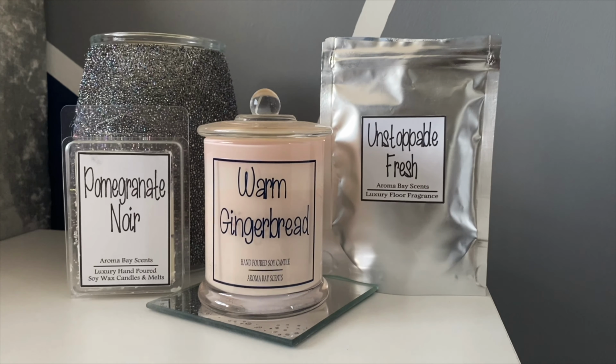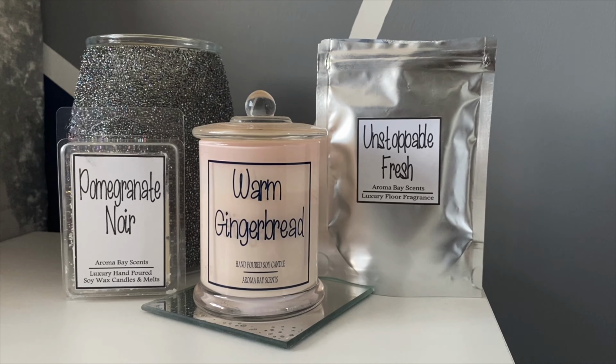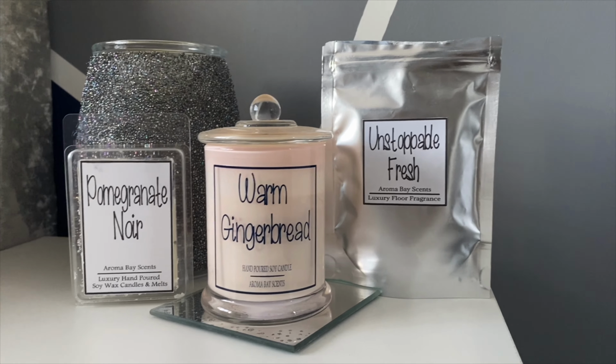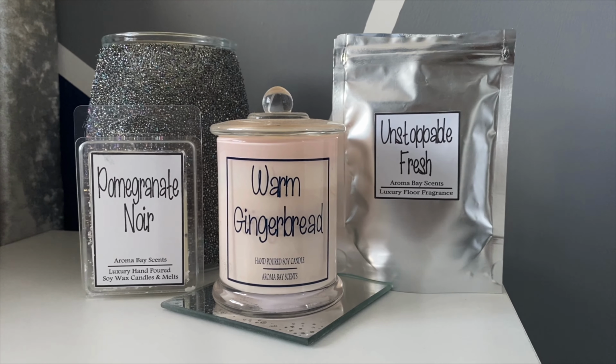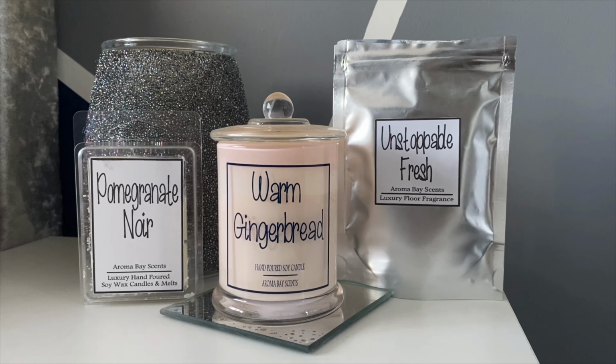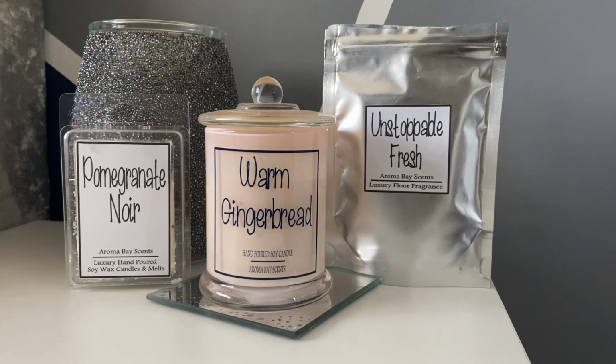And for £3.50, I absolutely loved them. You get so much for your money. And if they all smell this strong, obviously bearing in mind this is my first scent from Aromabayscents with the wax melts, and I will be trying more definitely after this. But if they all smell this good, I really don't think you can complain for the price.